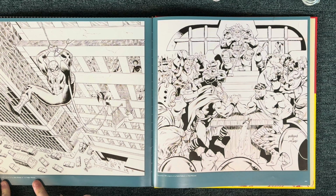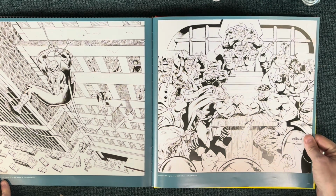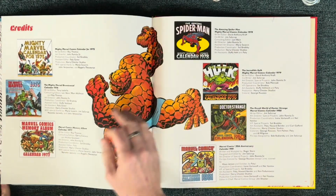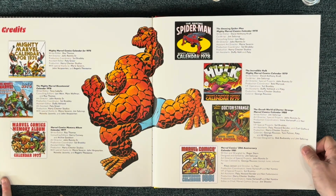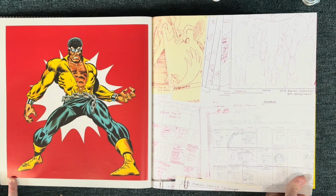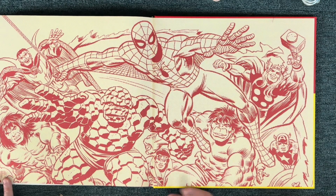Pablo Marcos is such a wonderful person. I got to meet him at CrossGen. He is one of the nicest guys. Sweetheart. Just a great guy. Keith Pollard, Bob McLeod. Bob is another fantastic inker. And then credits and stuff for the calendars. And then just some more on the end leaf, roughs and stuff. And then ending it with the Jack Kirby one.